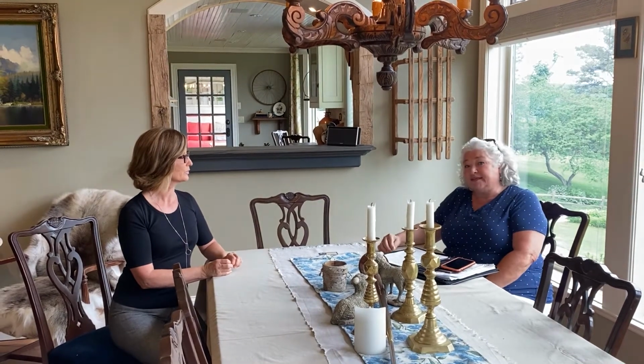And then last but not least, at the end, clean, clean, clean. It's going to really make a difference in anyone's home.